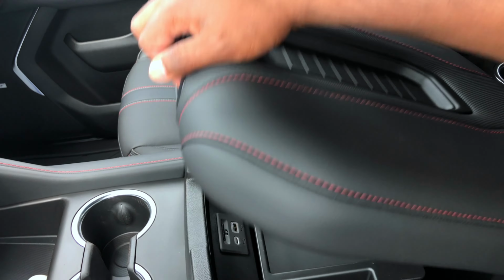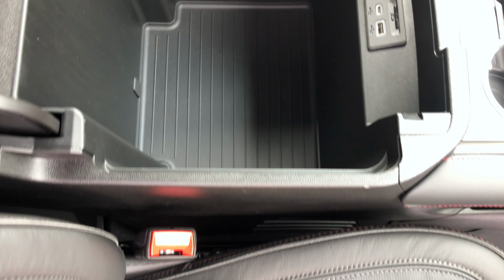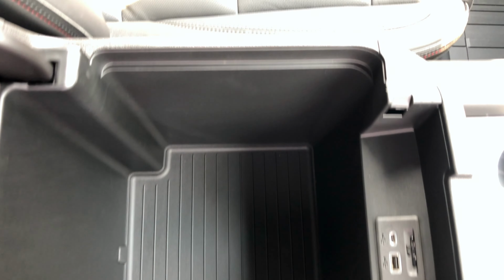Now if we look to the center, you'll see that there's a massive center armrest, and right below there is a massive center console. I mean, this thing is huge. There is so much room in here that you can actually lose stuff.